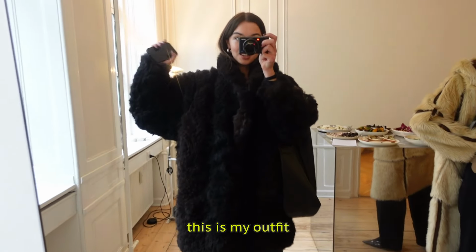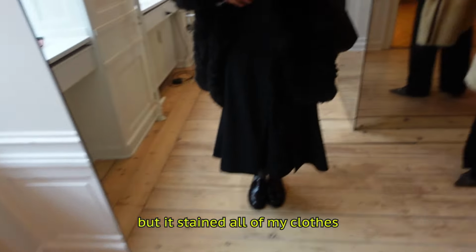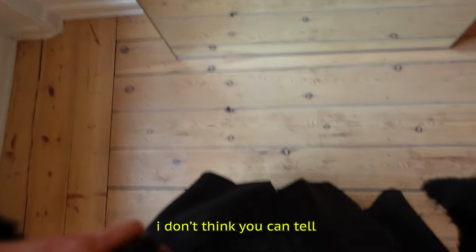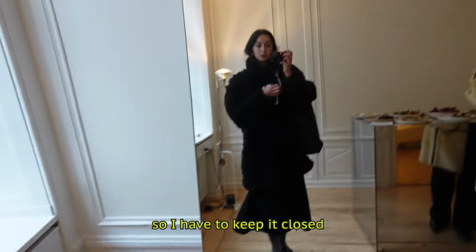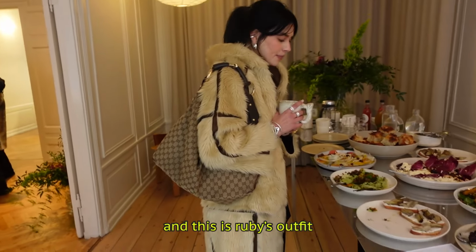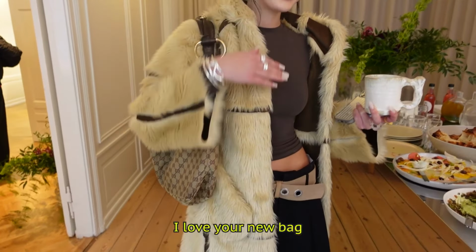My outfit. I love the coat so much, but it stained all of my clothes. I don't think you can tell. Well, you can. It looks so bad. So I have to keep it close. And Ruby's outfit is so nice. I love your new bag.